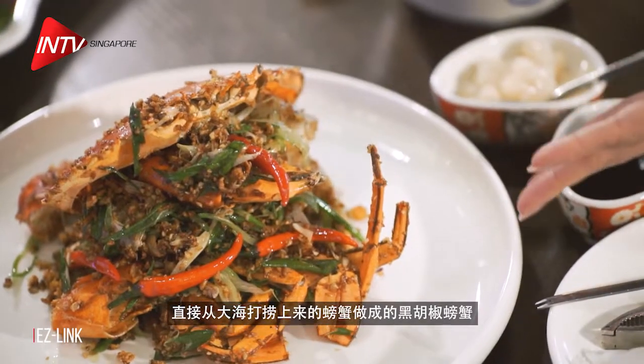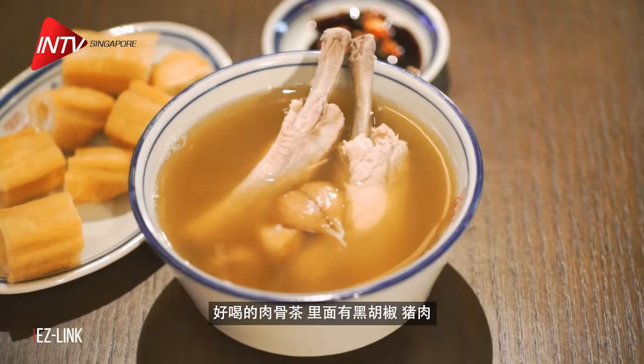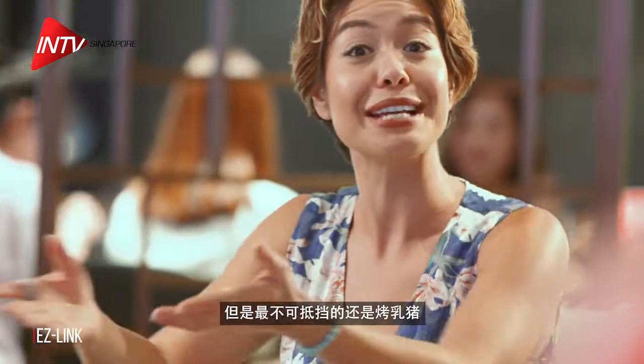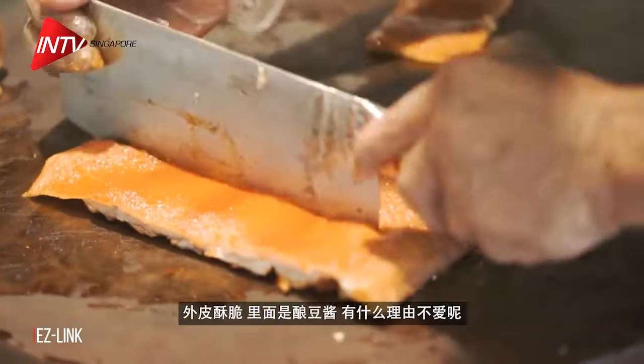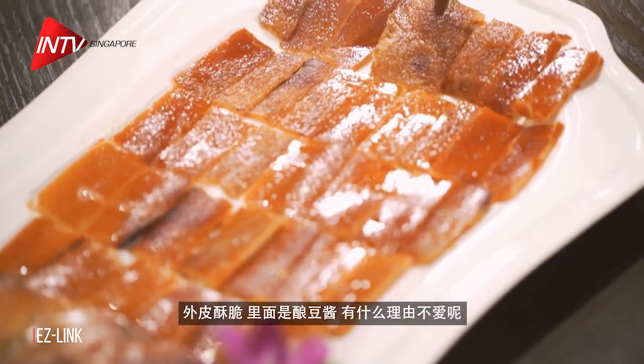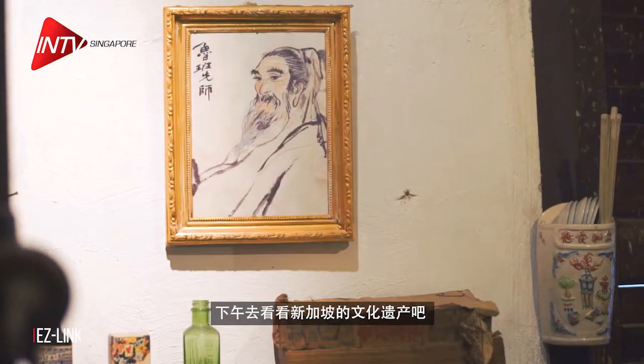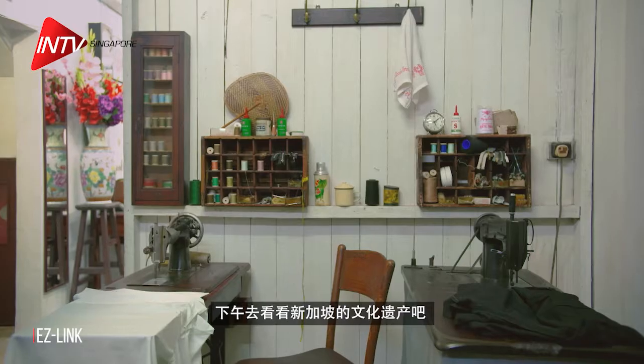Straight from the ocean, pepper garlic crab, a wonderful bak kut teh, which is a peppery pork broth, but the pièce de résistance has to be the suckling pig, crispy skin marinated with hot bean paste. What's not to love? In the afternoon, why not explore some of Singapore's cultural heritage?